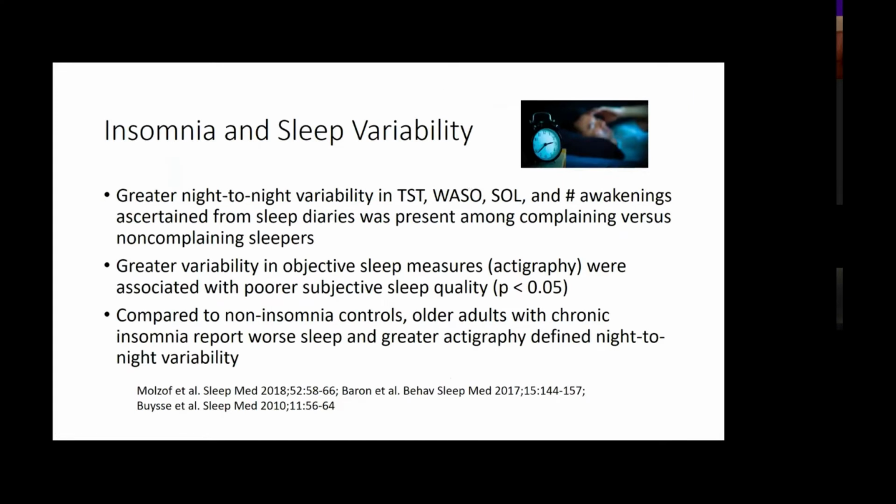This is consistent with other data that's already out there on this topic. It's been shown that there is greater night-to-night variability in total sleep time, wake after sleep onset latency, and number of awakenings in sleep diaries of people that complain about their sleep compared to non-complaining sleepers. There's also greater variability in objective measures as measured by actigraphy, a clinical-grade accelerometer that you wear on your wrist, which was associated with poorer sleep quality. And compared to non-insomnia controls, older adults with chronic insomnia report worse sleep and greater actigraphy-defined night-to-night variability. So this really confirms research that's already out there.